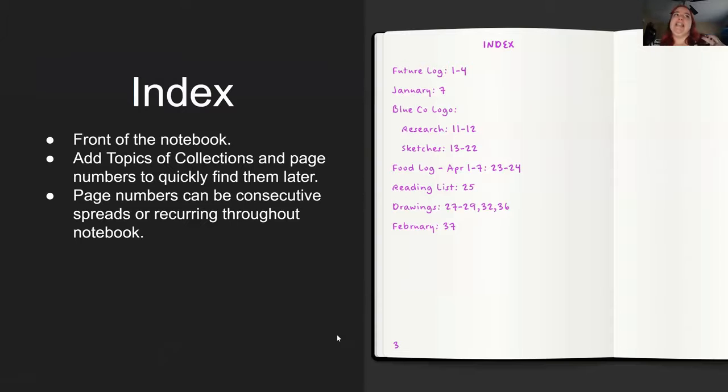The first collection is the index. This is in the front of your notebook, right? You title it index, and then it has a list of all of the different collections that you have within your bullet journal. Then you can put the page numbers right next to those. You can have either consecutive spreads of pages, or they can be recurring themes throughout your notebook. For example, on this list, drawings are on pages 27 through 29, and then pages 32 and 36. This is really great because you can just go to the next open page of your journal and do what you need to do, write that page in the index, and then look at it for reference when you need to find something again.